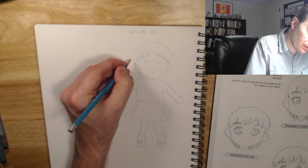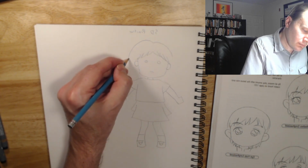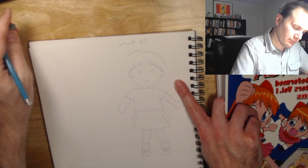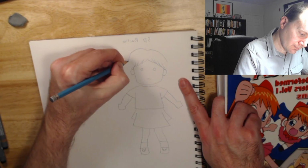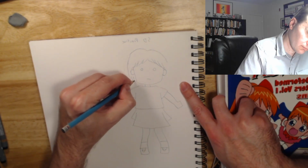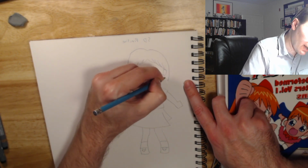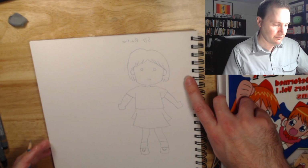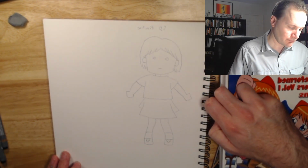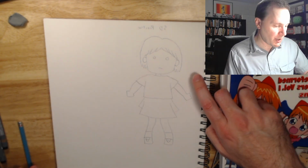Give her ears. Ears. Oop. Just some simple hair like that, I think. Cool. She's cute. I could definitely ink that quite happily.